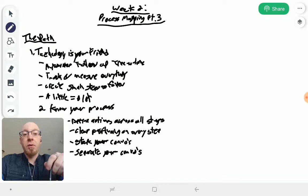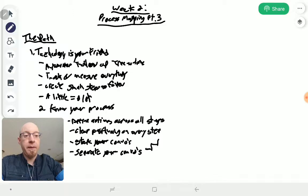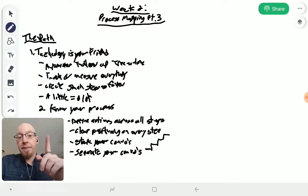So you want to be starting to map that out. You want to make sure as you're doing your scripts, you have clear positioning on every step and every action to take. You want to stack your conversations in a similar manner as we discussed about the value stacking. Have a conversation, cliffhanger, call to action to the next, and just keep going, right? The cycle repeats, it doesn't end. It's so simple. And separate your conversations. So if you have multiple products, services, or experiences, if you have multiple audiences, just pick one.